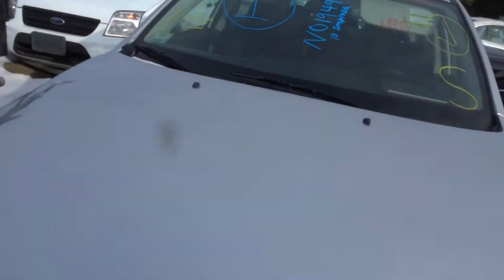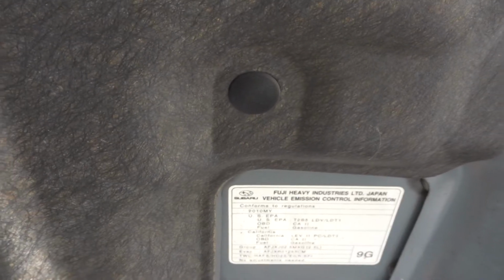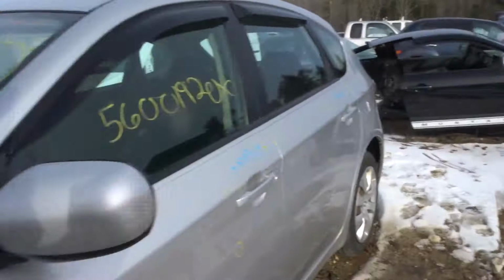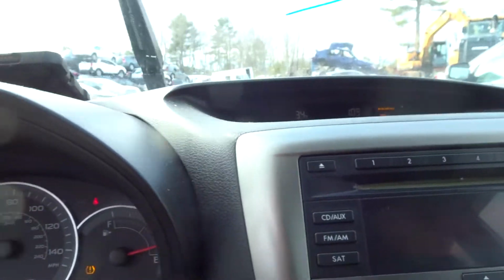Runs great, 70K, oil was full. It's got a level 2 Pez car, obviously. It's got the black cloth interior, bench in the back, buckets in the front, master window switch. Has the space radio.